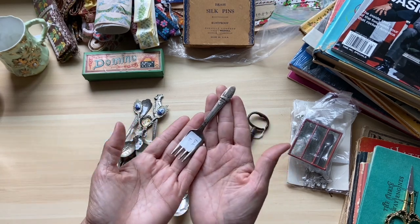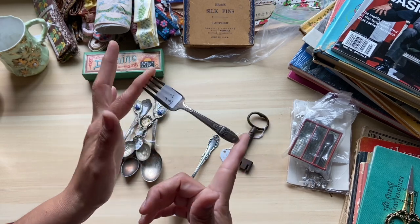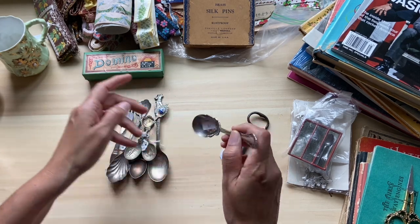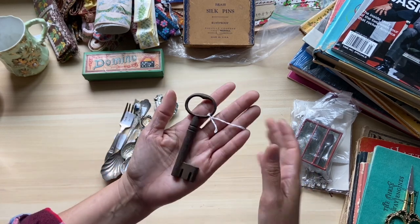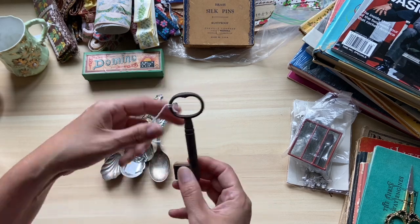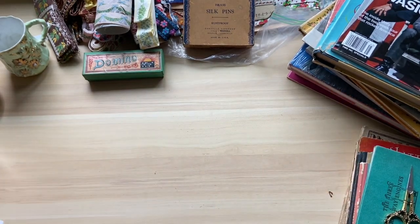This little fork, I was like, oh my gosh, what if somebody orders a vintage mermaid journal? I could put this as a journal charm. I don't know, it's just so pretty. Look at that. Oh my gosh, I can't. And then there was this big old skeleton key, authentic vintage. And so I purchased that just because, why not? Okay, so that's all the little things.